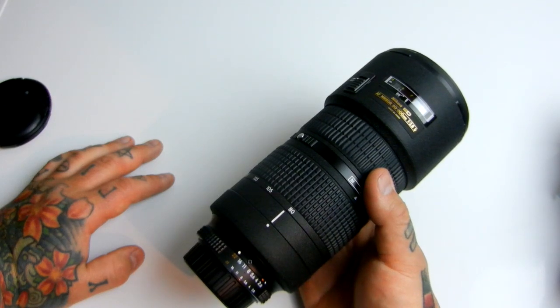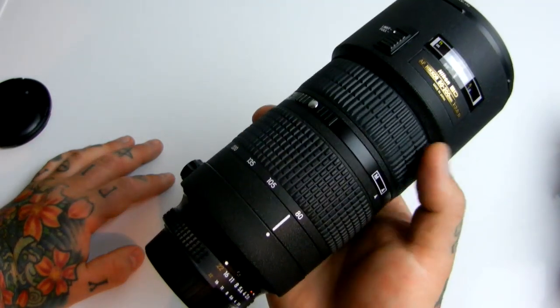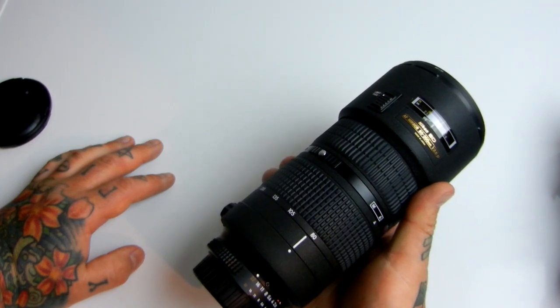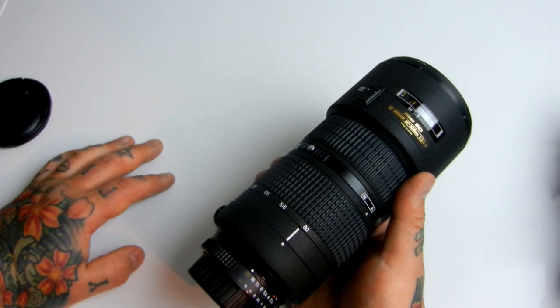I just saw one used in minty shape for $450. Typically, the latest incarnation of the 80-200 2.8 by Nikon will run you about $500 to $550. It is built like a tank.